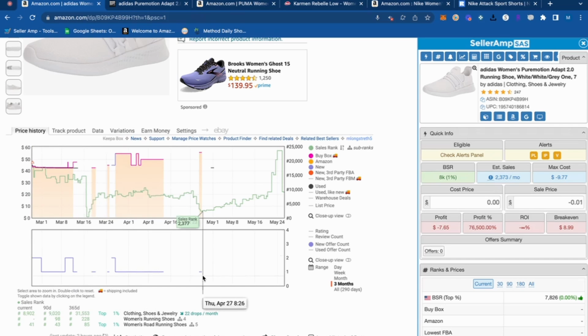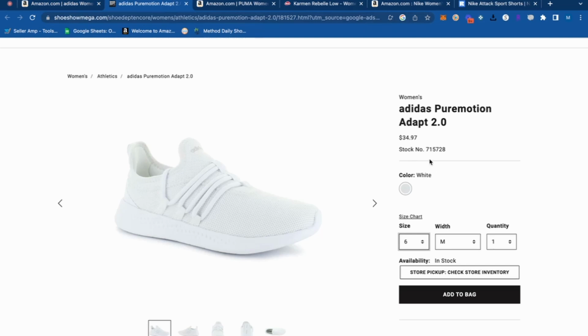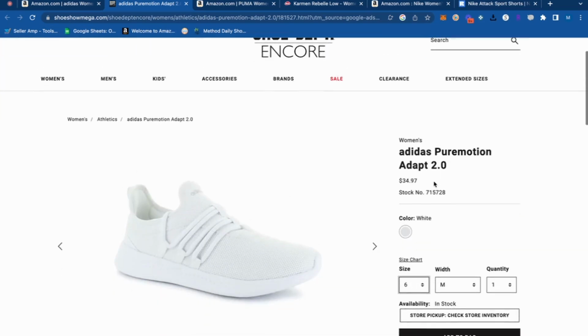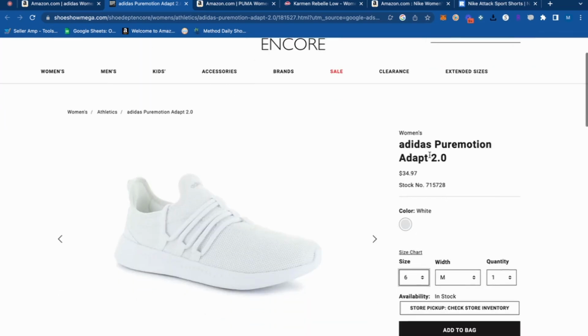So we could really easily test order this and get it listed at 70, 80 bucks basically right here with no competition and slide right into the buy box. We can see over on this website, it's actually here for 35 bucks, free shipping as well. We can see it's nicely in stock right there, 35 bucks. They also have a rewards program. It's looking like 2 free shipping.